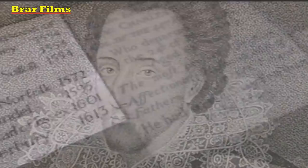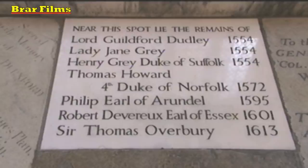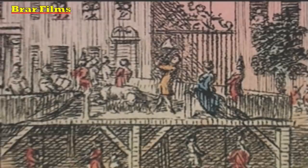Overbury suffered a cruel, private murder inside the tower. But others were to meet a far more public end just outside. Executed in front of vast crowds to make a grand and very clear political point.